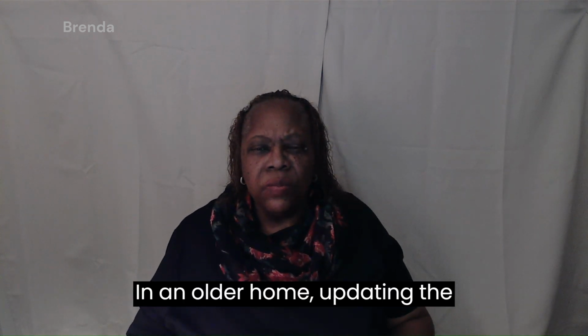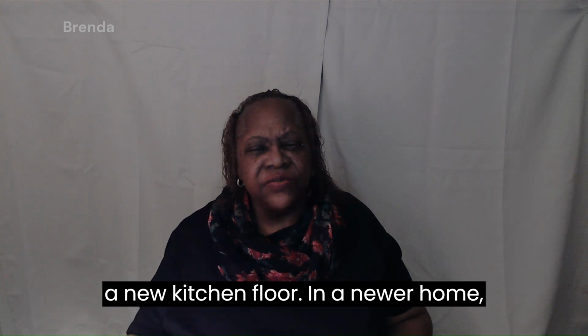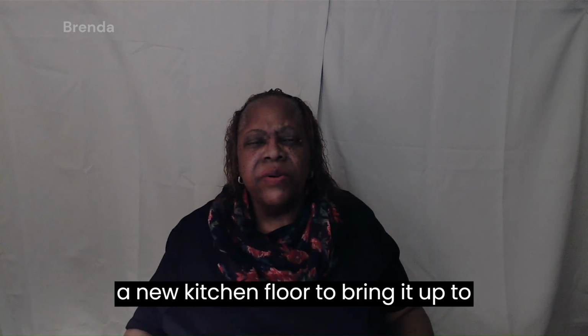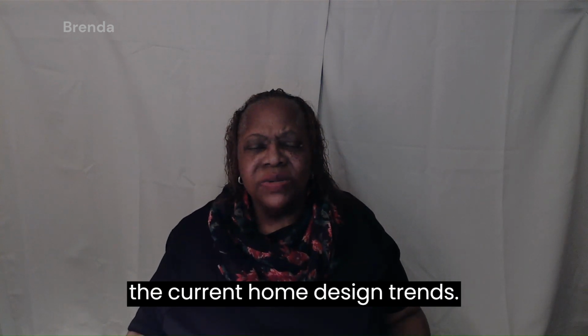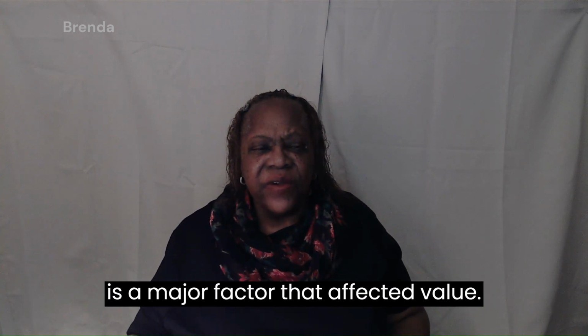In an older home, updating the electrical system is better than adding a new kitchen floor. In a newer home, a new kitchen floor could bring it up to the current home design trends. The home's curb appeal and outer appearance is a major factor that affects the value.